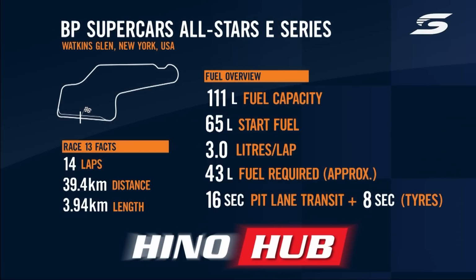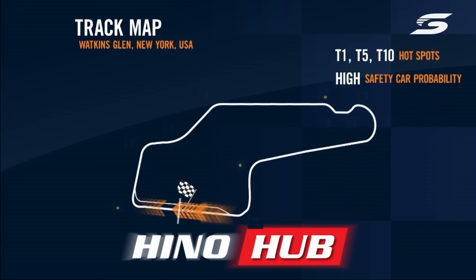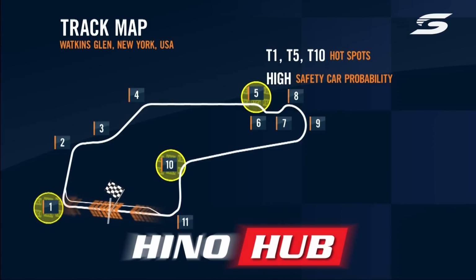A couple of hot spots to keep an eye out for, as Marcus quite appropriately described before. Turns 1, 5 and 10 are places that you need to be very careful of at this location. We've marked them for you. Turn 1, obviously, there's always congestion. The run into the bus stop and also through that sweeping left-hander, we've seen quite a few people have trouble there as well.